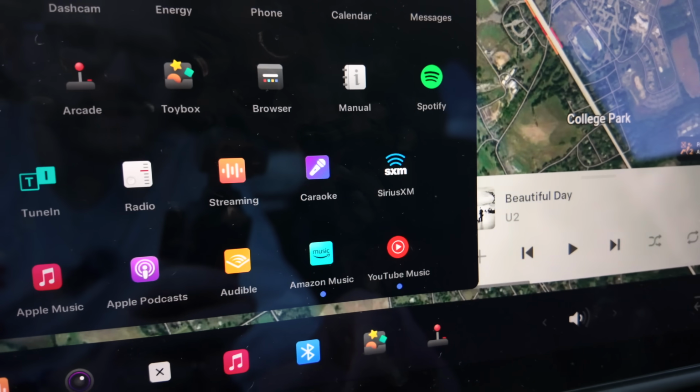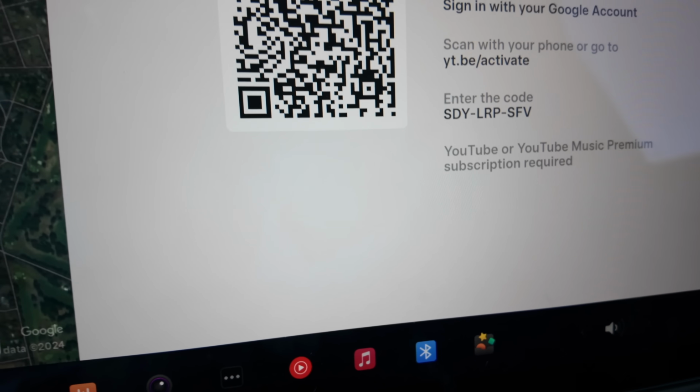So I'd expect this to be coming very soon, and according to some leaked information from SiriusXM, it seems like when this launches for Tesla owners, they're gonna offer a free trial. So if you've never tried SiriusXM before and you want to try it out, you should be getting a free trial, sort of like what we had with MyQ when they launched their connected garage thing for Tesla a couple of years ago with the holiday update.